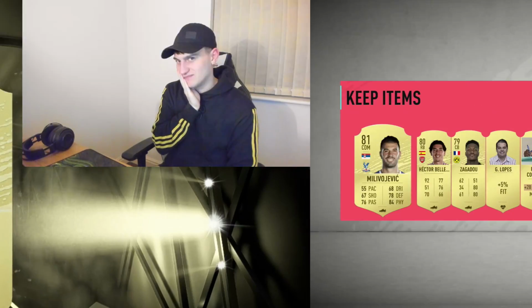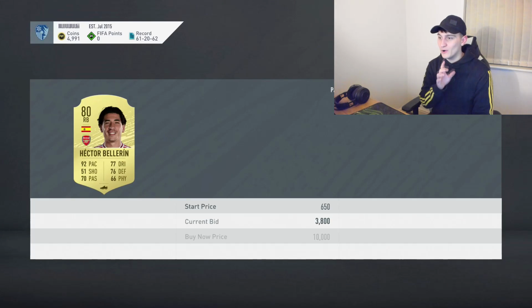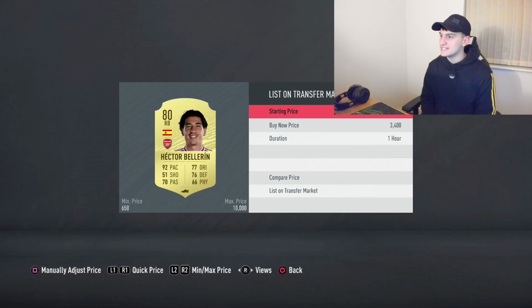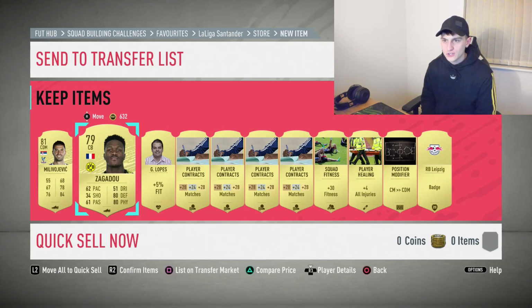I really don't know what to say about that, but we actually got Hector Bellerin, who could be going for something, which he is as well, 3.8k. So you know what? That is actually pretty decent. I'll get him listed up for around 3.8k. Is there anything else in here that could be going for something?